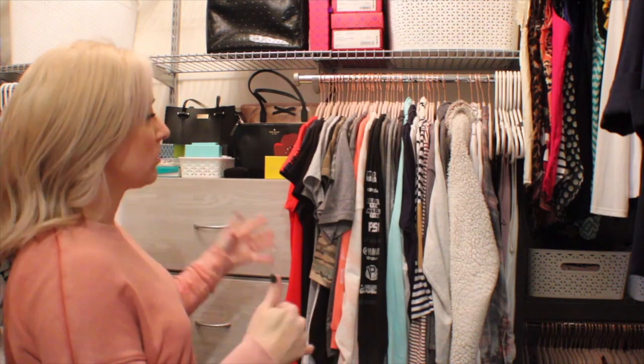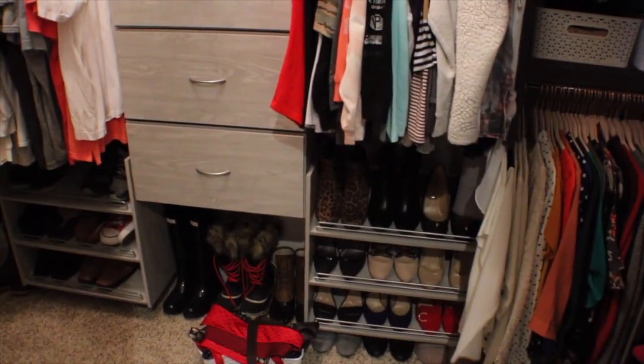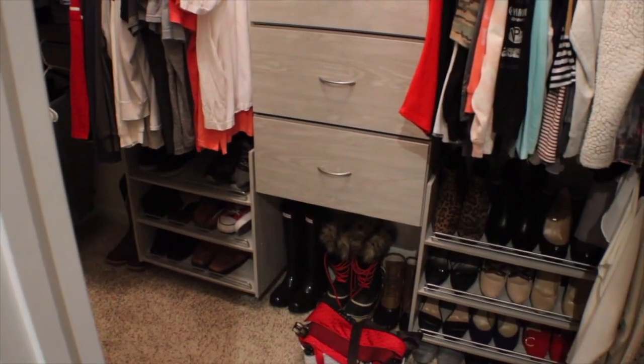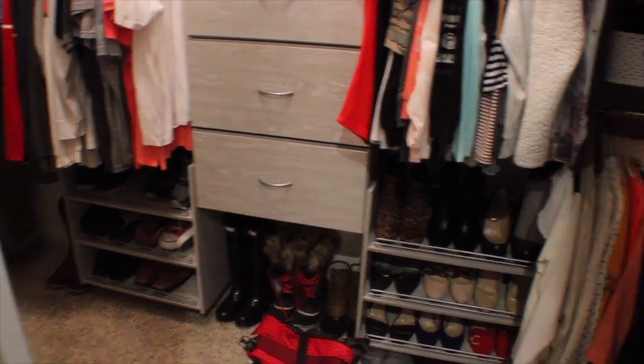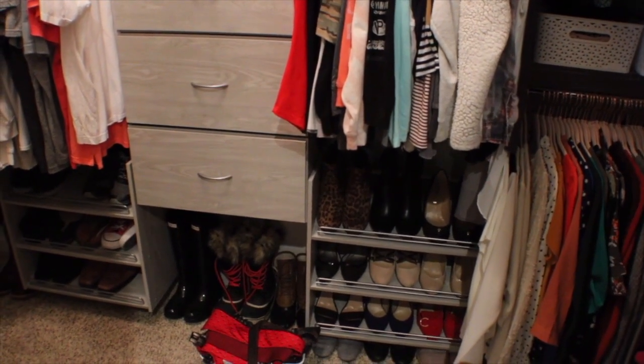I can look at a picture all day long, but until I get it in here and touch it, feel it, see it, I don't know how it's going to look. So once I got everything in here and saw how everything looked, shoe racks actually aren't too bad. We didn't think that they would all fit on there as well as they do. Sorry about the bad lighting in there. So the shoe racks are great.